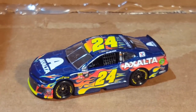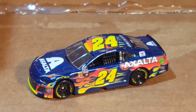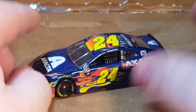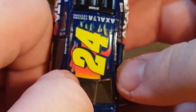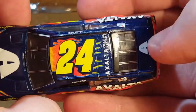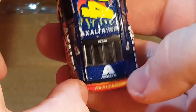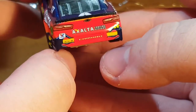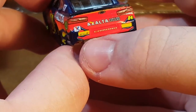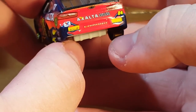This looks exactly like Jeff Gordon's number 24, 2015, but I do not have that diecast, surprisingly. On the hood, we have Alex Alta with the little flames, the classic 24 Alex Alta coating systems. Got Byron, Alex Alta on the deck lid, that's a little mess up there. Coating systems. And we got something on the rookie stripe there. We got some small rookie stripes though, so that's kind of weird.